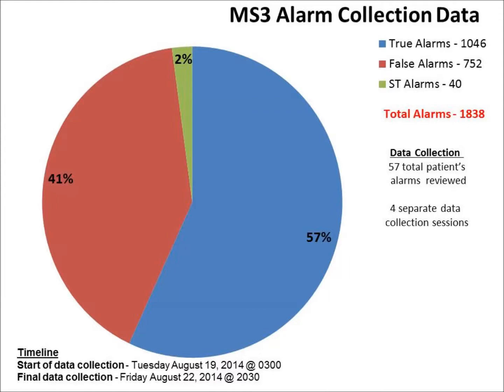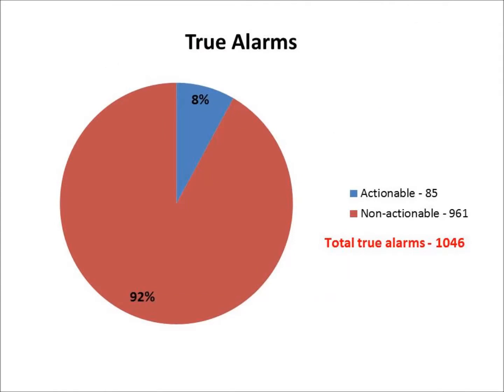Of these, 1,046 are true, 752 were false, and 40 ST alarms were found. The ST alarms were not considered true or false as there are too many unknown variables and education was needed to determine the accuracy. This graph shows that of the 1,046 true alarms, 8% were considered actionable, while 92% were considered non-actionable. Let's review the definition.